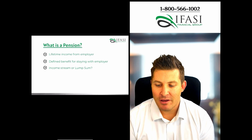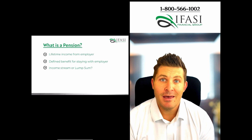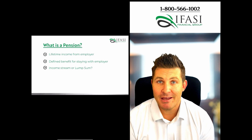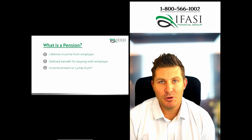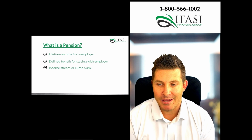So it's the opposite of a 401k, where an employee is contributing and making contributions into a retirement account that they're trying to grow with the contributions they place in there and the rate of return that's coming back based on the investments. It's the opposite of that. And pension plans were established before 401k accounts.